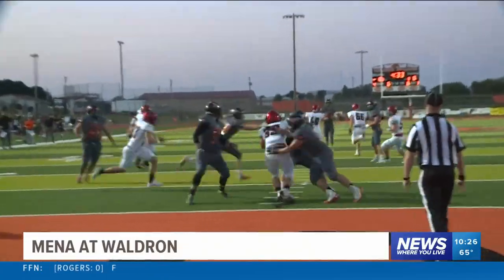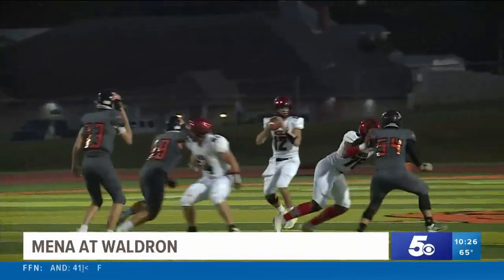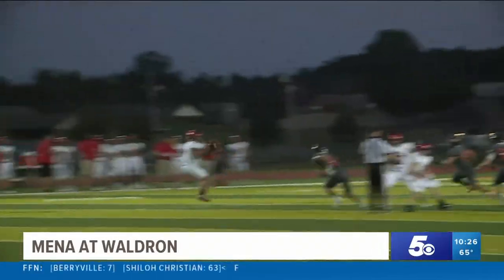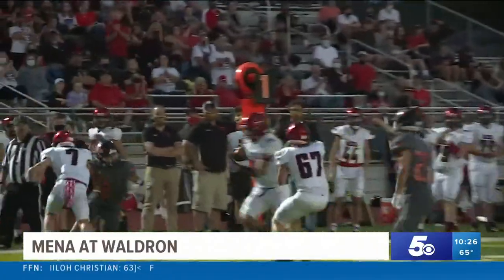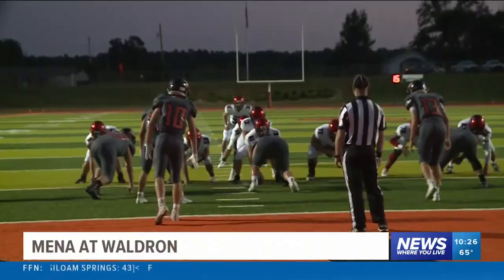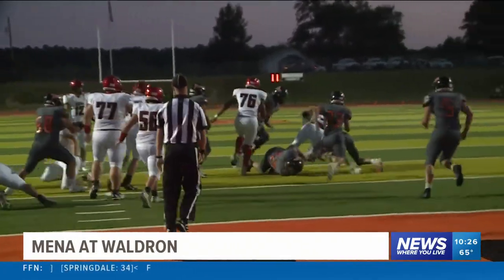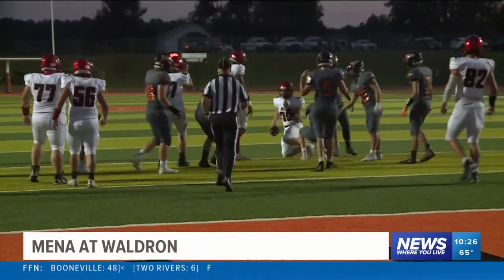Now, though, fourth down, going for it. Pass falls incomplete. Tough break there for Waldron. Max Montgomery of Mena now. He hits Jake Wiles over the middle. He's going to get a big game. One stiff arm, he does a trick, spin move, eventually goes out of bounds. That drive then ends in a turnover of downs.